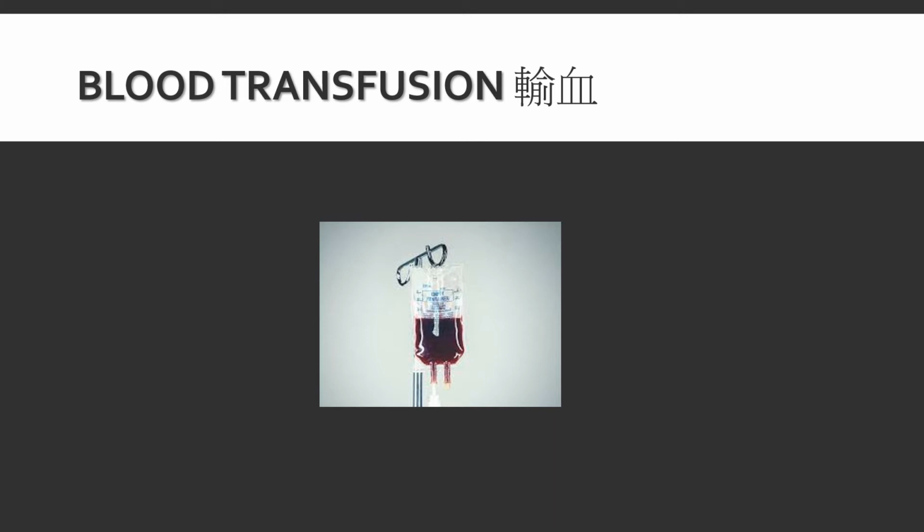Infectious diseases are the most severe problems associated with blood transfusion. However, now we are screening for major infectious agents like HIV, hepatitis, and so on. Of course, we can't screen for everything, but if you don't get a blood transfusion, you will die. And if you get one, you have a very small chance of getting an infection.